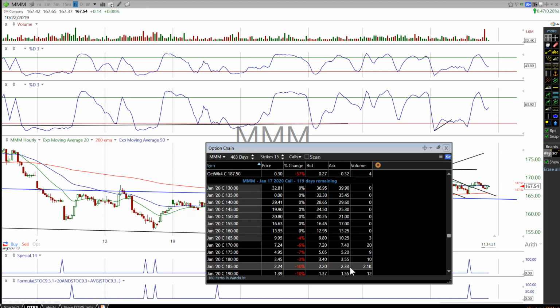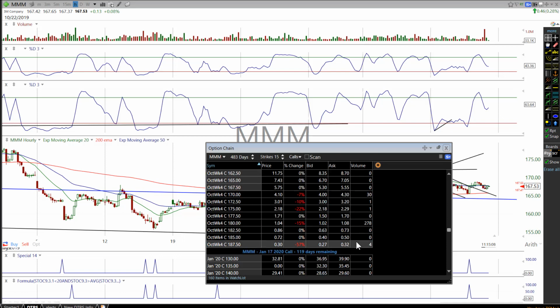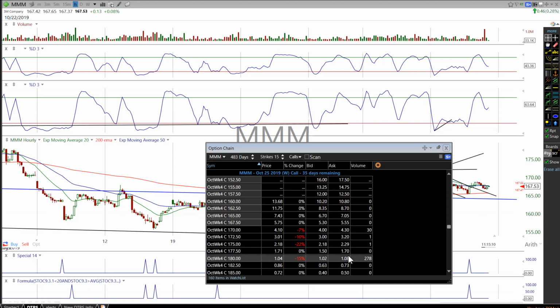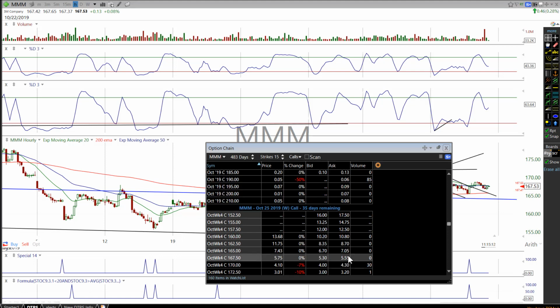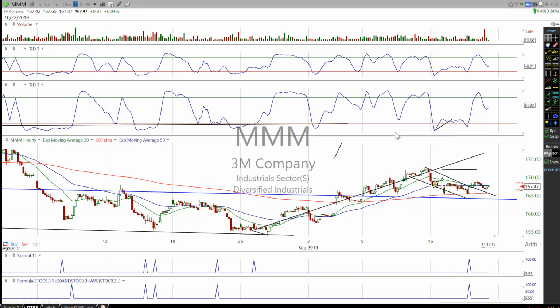So here we have 185s. Big volume on this. 2,100 contracts. So that's interesting. Going out this far, you don't get that much activity, but I'm seeing the activity picking up here a lot. So I added to my position. I'm liking that crossover. I like a lot of things about this. It continues to be the kick-ass trade.